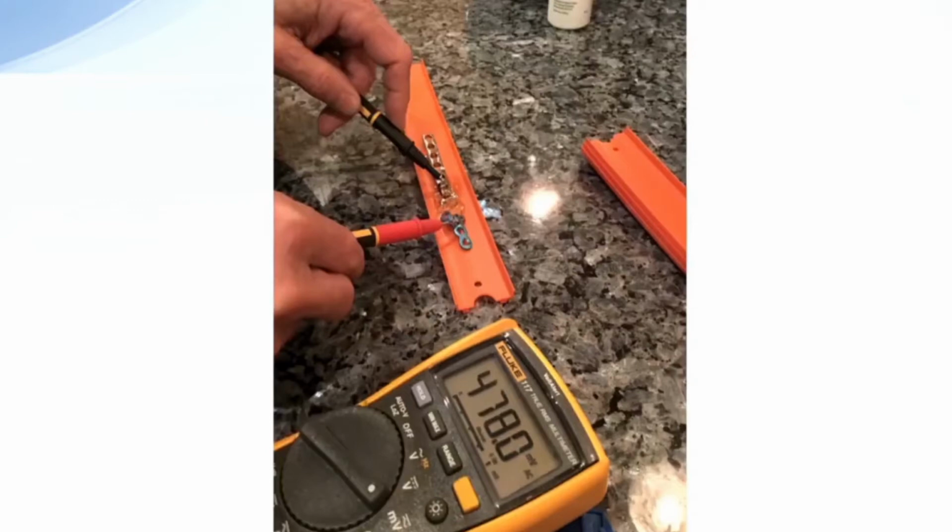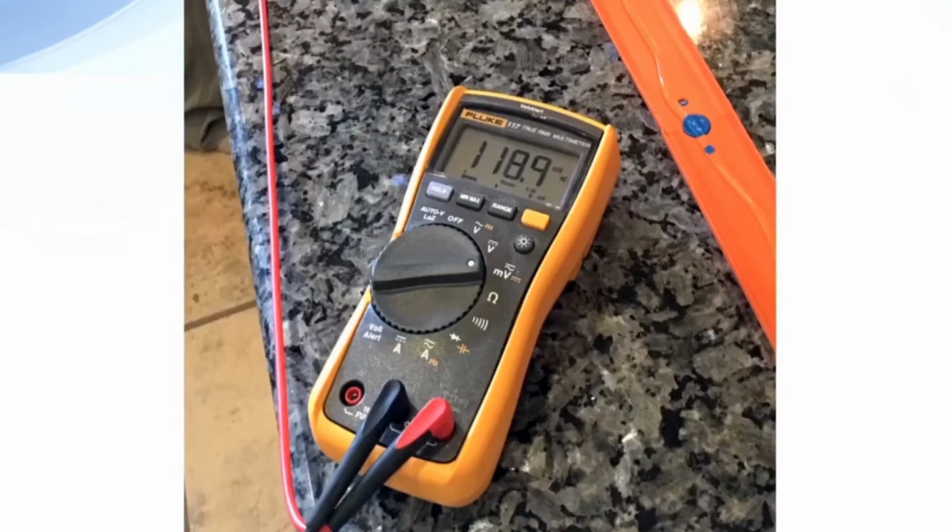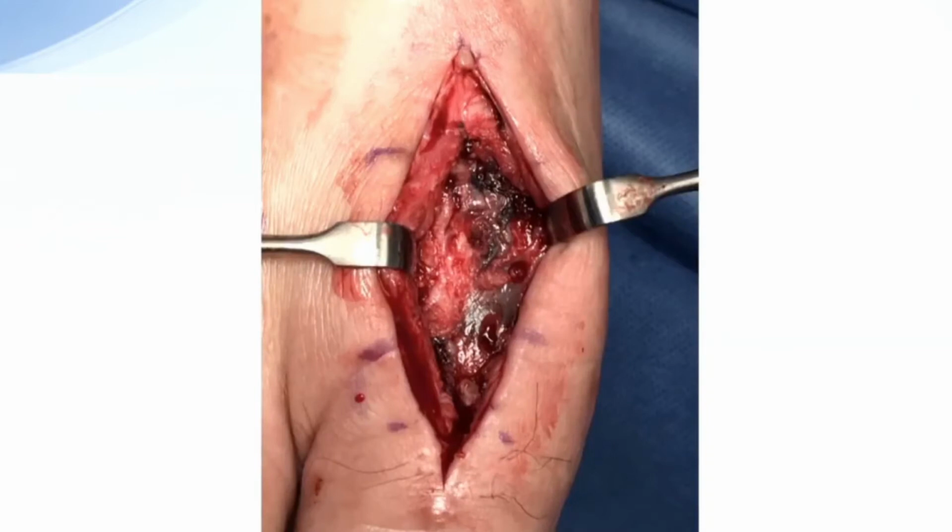And then I've been having problems with metal in the foot and metal in the mouth. And so I ran this good old Hot Wheels track 6 foot away, and still 118 millivolts. Here's some corrosion from a titanium plate that was only in there for 4.5 months.